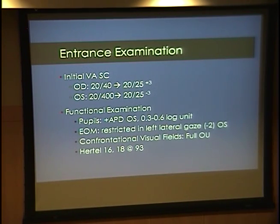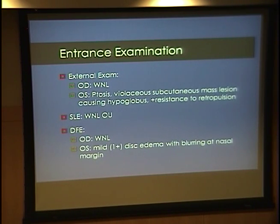The confrontational visual fields were grossly full, and then there was just a difference of 2 millimeters between the two eyes with the Hertel. I'll talk about the external examination with a picture. The slit lamp exam was within normal limits bilaterally, and then on dilated fundus exam, there was a slight 1+ disc edema on the left eye with a little blurring at the mesial margin.